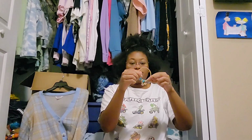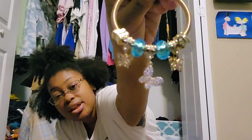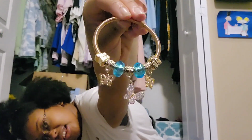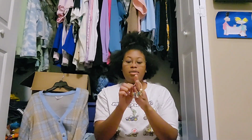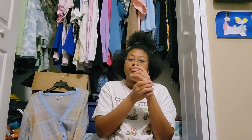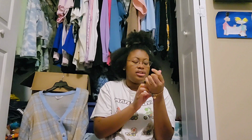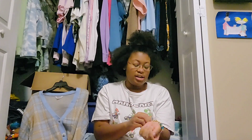Actually, I have to swing these back around. Can you see that camera? Yeah, you can see that. I'm also going to show a little clip of it, but it goes on small, but it fits my wrist perfectly. They also had a larger one, but it had a different design. So I'm glad I didn't get it because it would be too big. But yep.